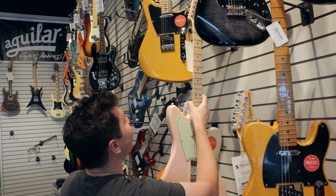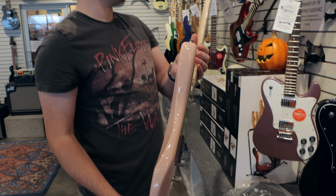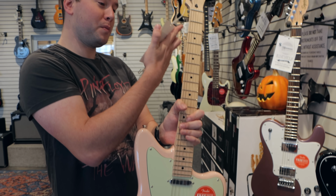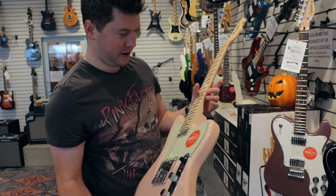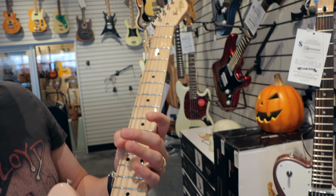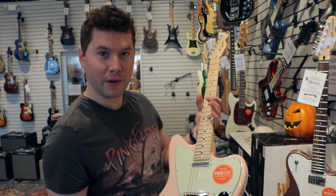I like the flipped over headstock. I don't know if I like the flipped over body thing. Again, this is really about the sounds, and I like that they're innovating and trying new things, so let's keep going. Okay, this is a Paranormal Series, offset Telecaster. We're gonna sort through all these names and figure out what they all mean, but lacquer neck and shell pink feels nice, feels pretty light. Let's hear how it sounds though.